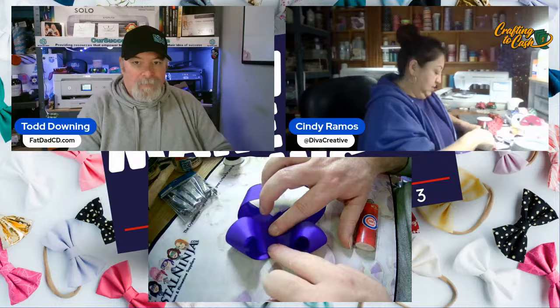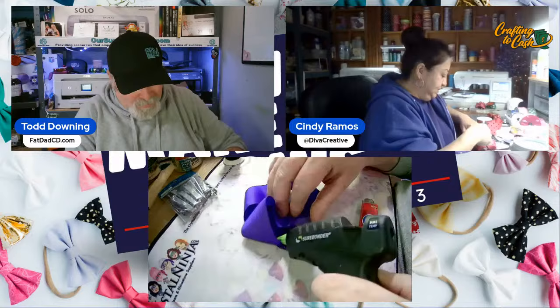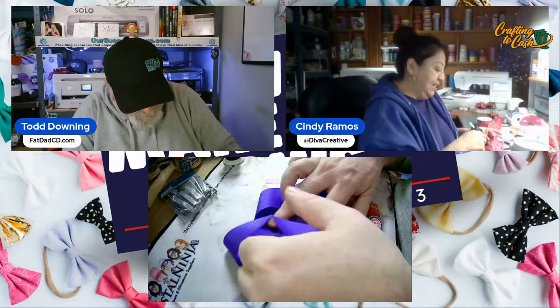Then I'm going to glue. Yes. Just a little tiny bit. Enough to just keep it in place. Or you could pin it. But I have a habit of stabbing myself with pins, so that's why you don't see me pin much. I don't want to stab myself, so I'm going to glue. I'm going to try not to stab myself. Yeah. I'm going to try not to burn myself. A lot of glue. I'm going to try.